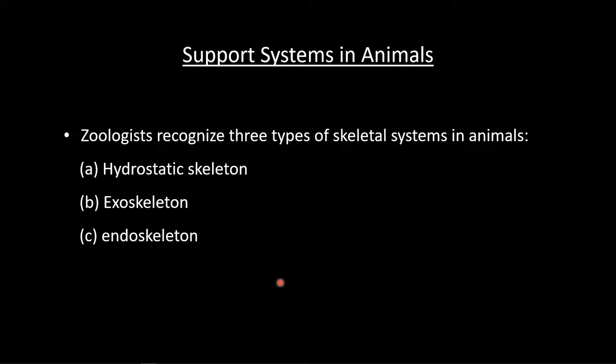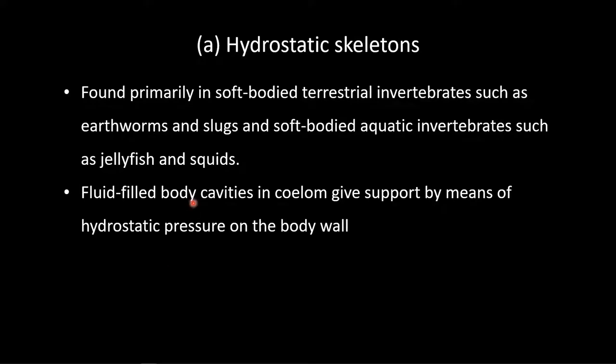Support system in animals. Skeletons serve as the main support system for animals. Zoologists recognize three types of skeletal systems in animals: hydrostatic skeleton, exoskeleton, and endoskeleton. So, hydrostatic skeleton first.